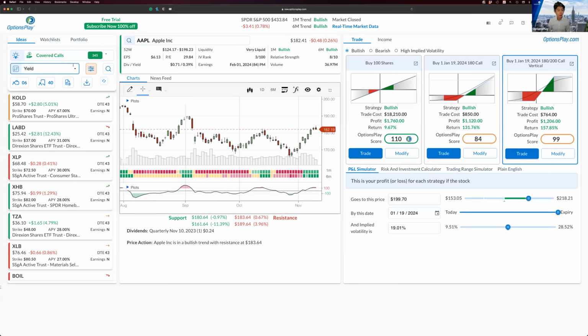And what we do is we sort it based on yield, meaning which covered call opportunities are going to give you the highest amount of yield, and work your way down. However, like I said, the requirement for selling covered calls is that you must own at least 100 shares of a specific optionable stock. So what you really don't want to do is have to look through 345 names. What you want to do is really narrow it down to the stocks that you own in your portfolio.